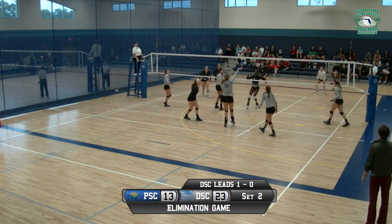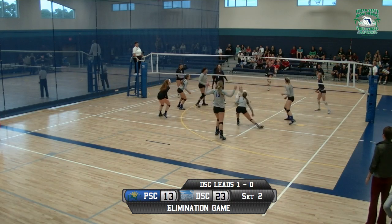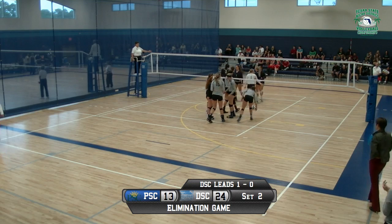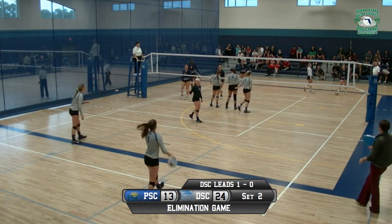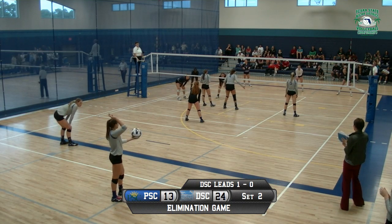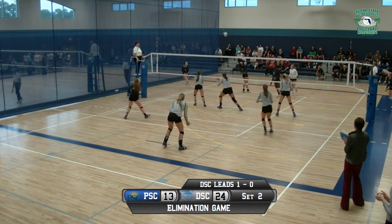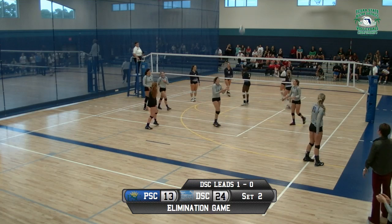Checking in now is Chantel Williams for Pensacola, and she swings off the miscue and isn't able to get there. So Daytona has set 2 in 1 point. Casper with a great pass. They'll go back to Sarah Lewis, and somebody's in the net.